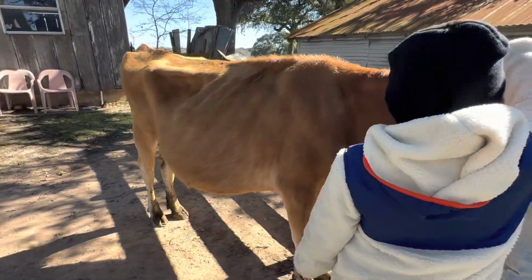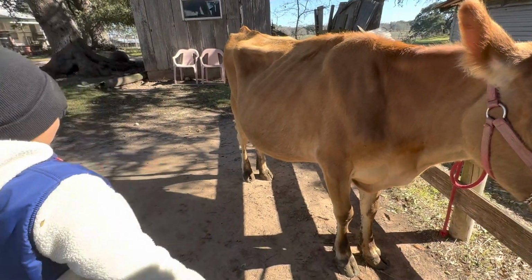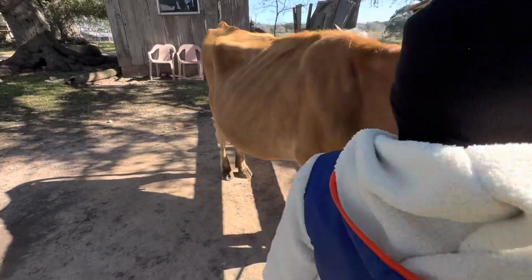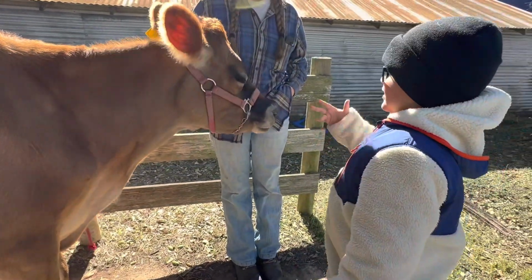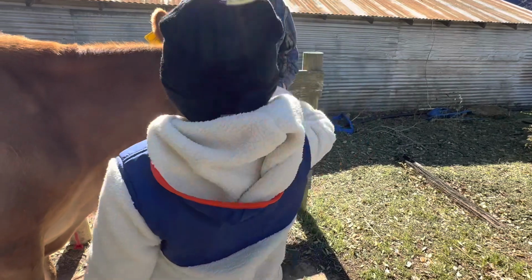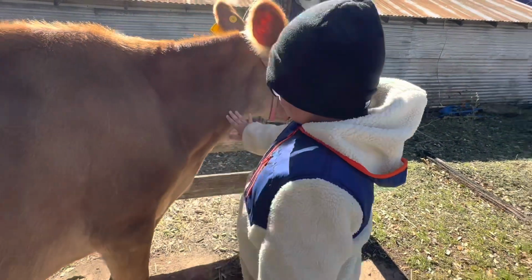She's 5 years old, and she's had 2 calves. Jersey cows live to be about 22, and they're fully grown at 18 months. So when she was a year and a half old, she was a whole adult. What I mean when I say that she was an adult at 18 months is that she's old enough that it's safe to breed her.